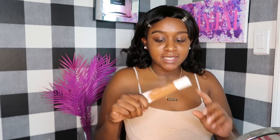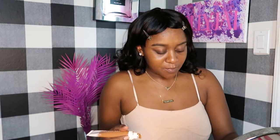Well, I had the matte and I got this one because I am more dry, and I like them both the same. I previously was using Juvia's Place, and I still do, but I feel like my Juvia's Place is for when I'm going out, when I'm stepping out. And I guess I'm trying to take pictures, so I guess I am trying to be a baddie. But I want to use Fenty because this is my newer foundation.